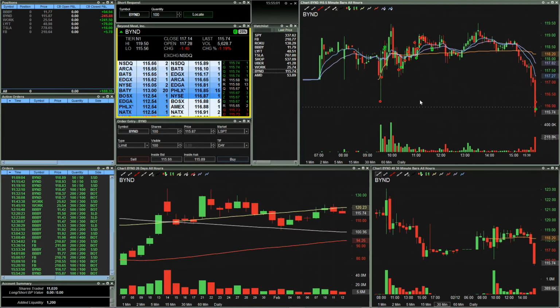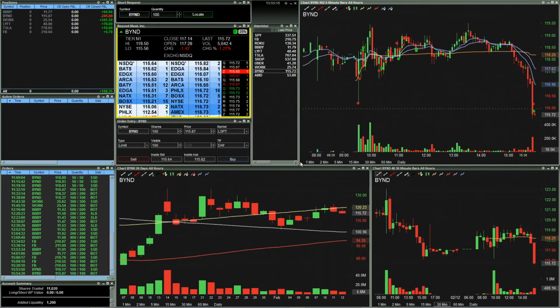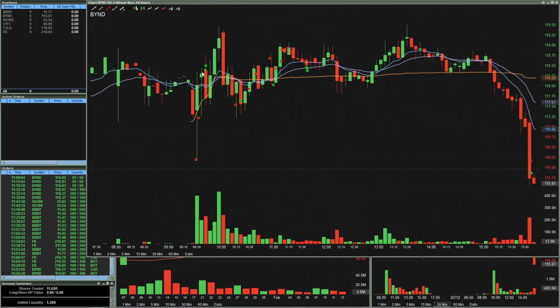This is clearly a short squeeze. And of course, when it came up here to VWAP, I'm sitting here thinking, man, maybe this is just coming up to VWAP and it's going to get rejected. I'll go ahead and add back in. But it popped all the way up here, and I let it try to play out. You can see right here, I kind of let it play out.